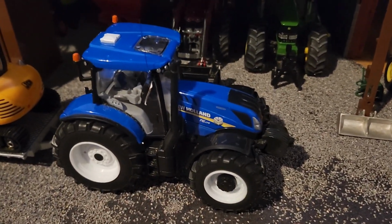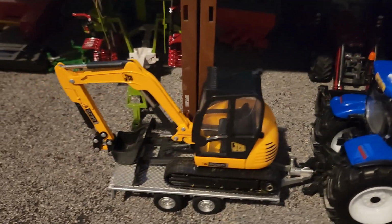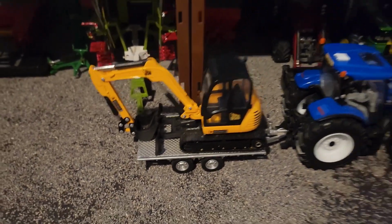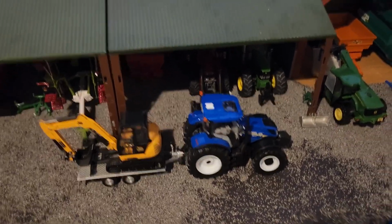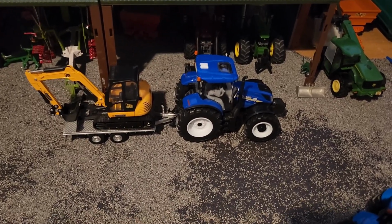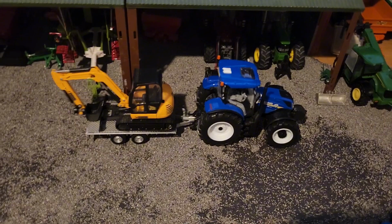Here we have the main man himself, the farmer, in the New Holland T6175 with the Ifor Williams flatbed trailer with the mini digger on the back. So I think it's been a while since the T6 has been pulling the digger with the flatbed. But yeah, he's just heading off to a job there, probably the final job for a while.